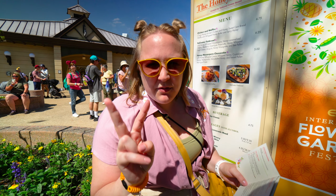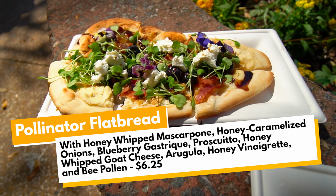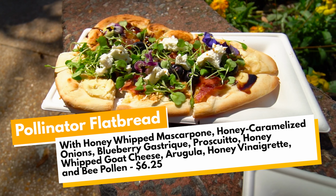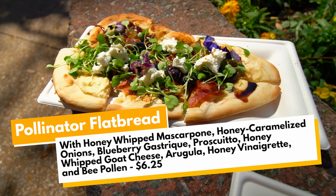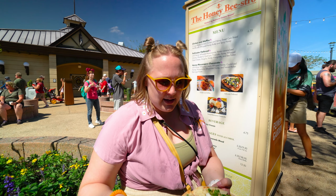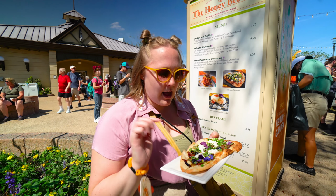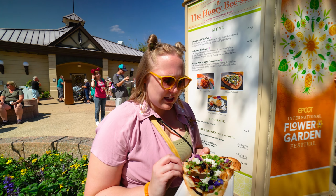So we got two of the new food items at this booth. We got the pollinator flatbread with honey whipped mascarpone, honey caramelized onions, blue gastrique, prosciutto, honey whipped goat cheese, arugula, honey vinaigrette, and bee pollen. It looks so beautiful. Sounds so delish. There's a lot of really interesting textures and flavors, and there is a lot going on in this dish. I think I'm gonna go for this guy right here.